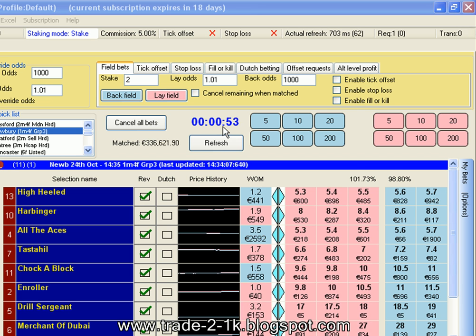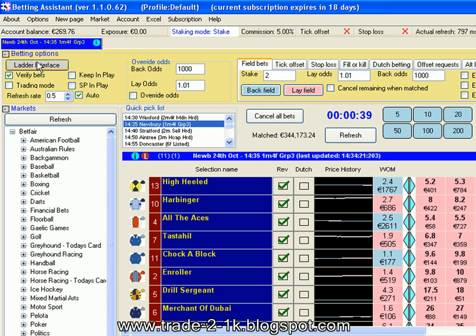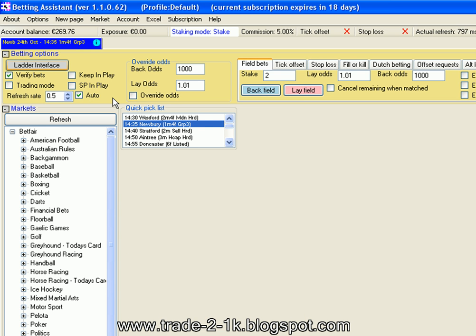What you can see here is that there's 336,000. Look at that money going up. 339,000, 340,000 being wagered on this race, 45 minutes away from the scheduled off. I just wanted to show you something slightly different.